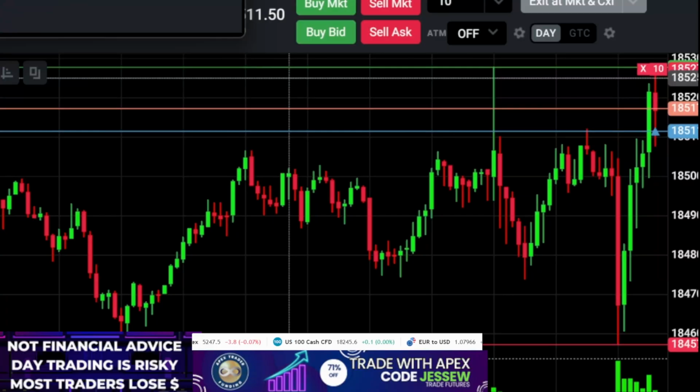Now let's go ahead and jump into the long setup. The long setup I loved even way more. And it's great because when I was in the morning on the Discord, I typed, guys, I'm watching this 510 area. If it holds support, I think we can push higher. We pulled back into that zone, I got long, and the rest is history. Let's go ahead and check that one out.